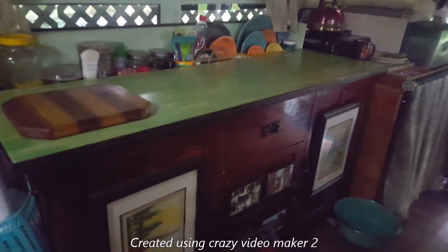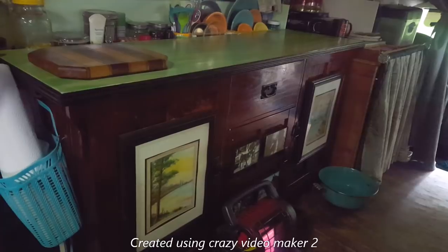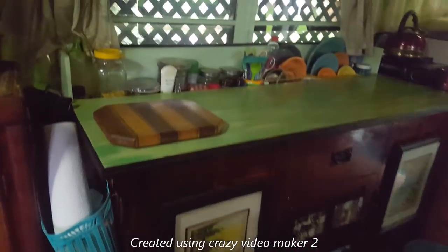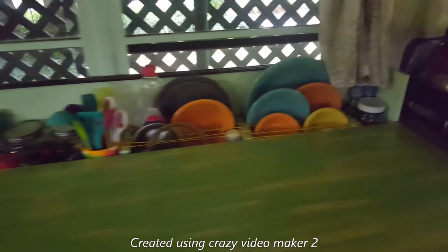Here's my kitchen. Bought the kitchen off Craigslist for $50. Again, she doesn't look anything like she did when I bought her. Made a little shelf to hold stuff behind.